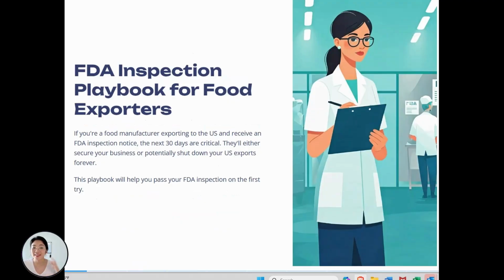I'm Tom and I help brands to go global by taking care of all the rules and shipping headaches for them. And today I'm giving you the exact FDA inspection playbook that my client used to pass these inspections on the first try. Let's dive right in.